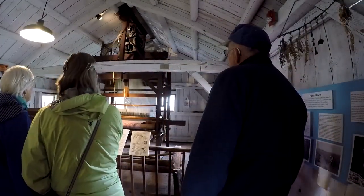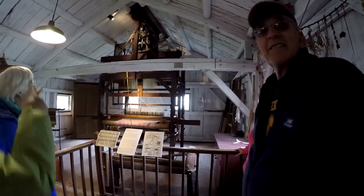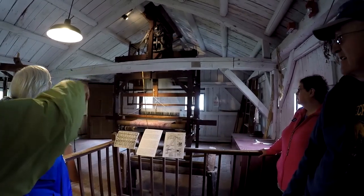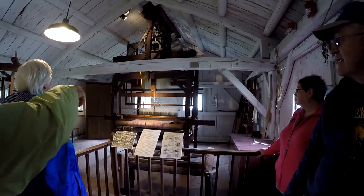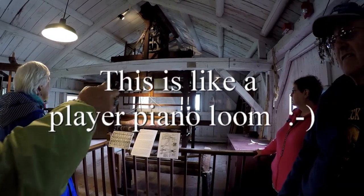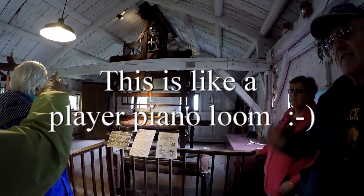What's all that stuff up there do? Do you want me to tell you? See all those cards on the left? Yeah. Well, if you look at all the strings coming down, and they're like metal on the bottom of each one of those strings. Yeah. Each one of those strings is attached to a warp thread. Right. And the cards are all programmed. This is the first computer.